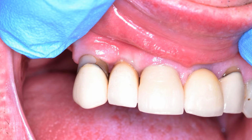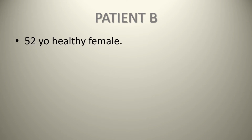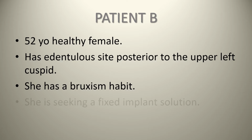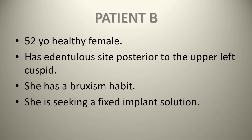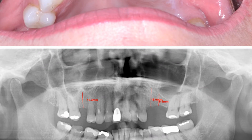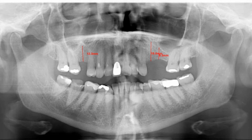So in terms of patient B, we'll go to the second case here, which is a 52-year-old healthy female who has an edentulous site posterior to the upper left cuspid, and she has a bruxism habit, and she's seeking a fixed implant solution. So in this picture here, you can see a photograph from the occlusal aspect of this patient's arch retracted, and here's a radiograph basically outlining the same thing. This patient really wanted 3 implants, but we only went with the 2 in this particular case.